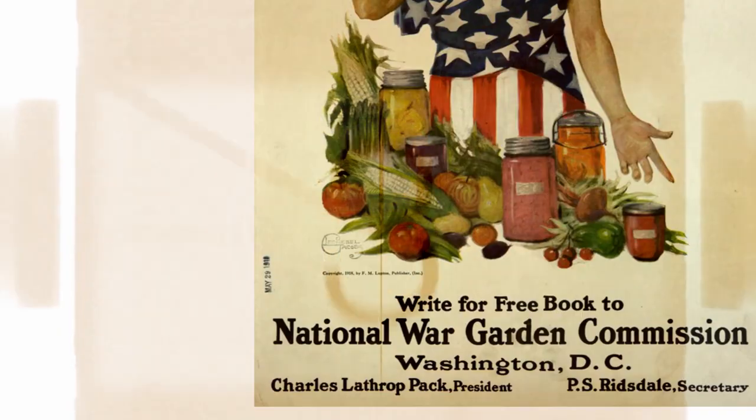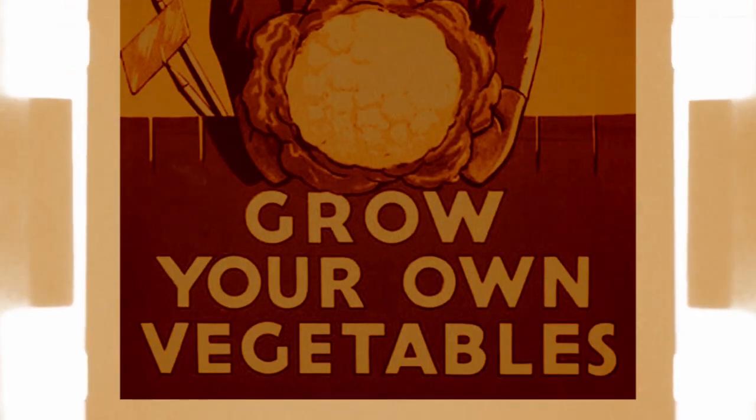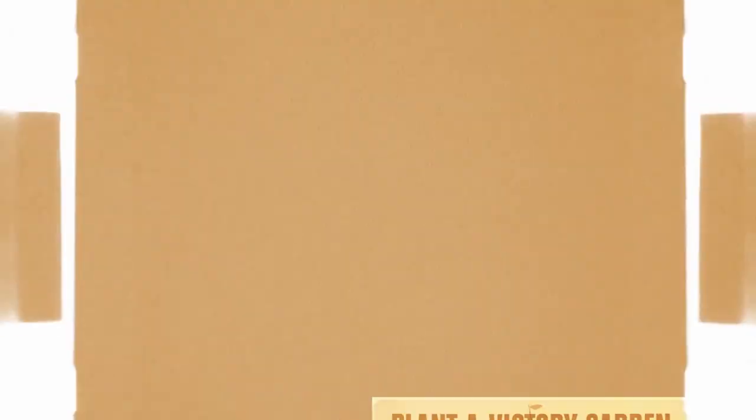Are you familiar with victory gardens? Back in World War II, people were encouraged to grow their own food, and now because of the war against COVID-19, people have a sudden interest to grow their own food. A lot of these people have never grown gardens before.